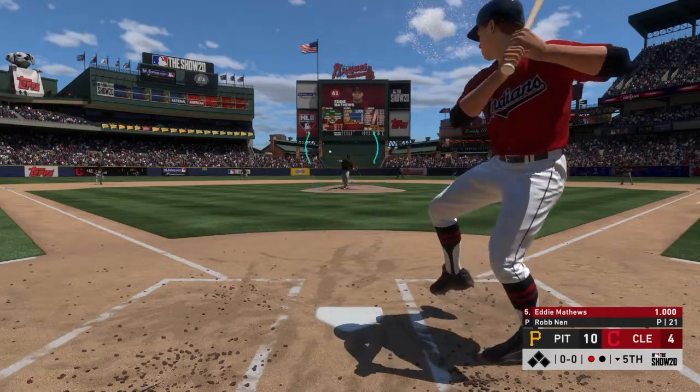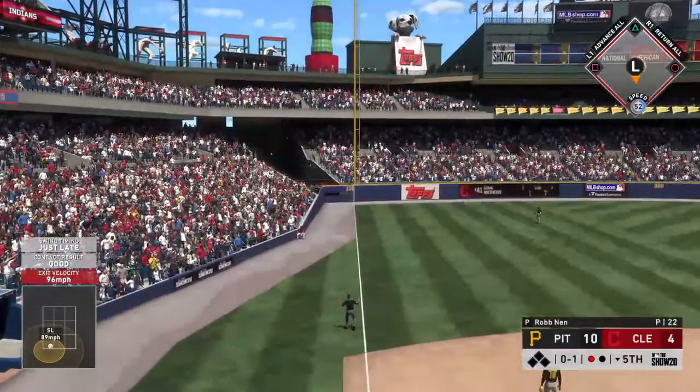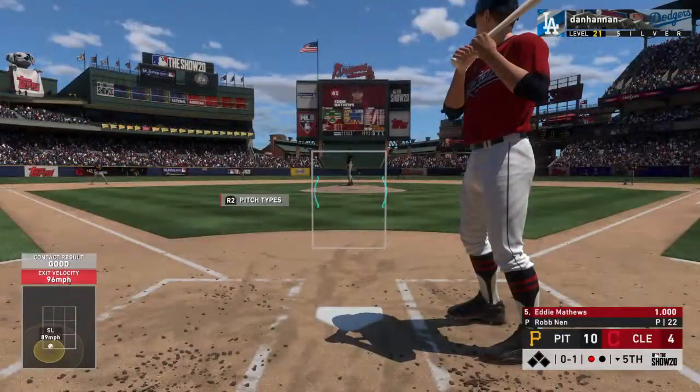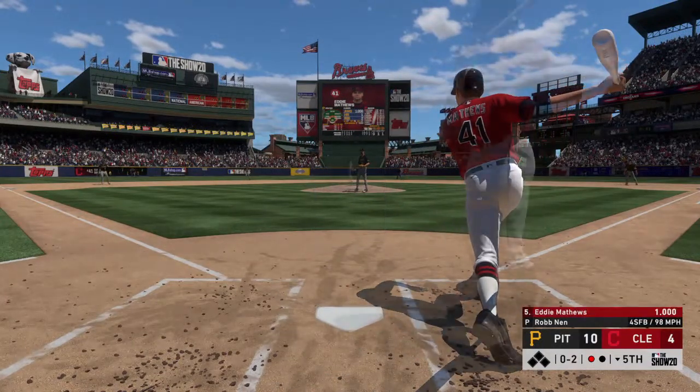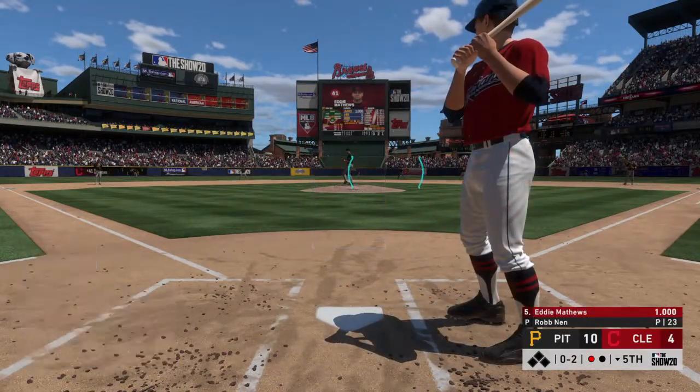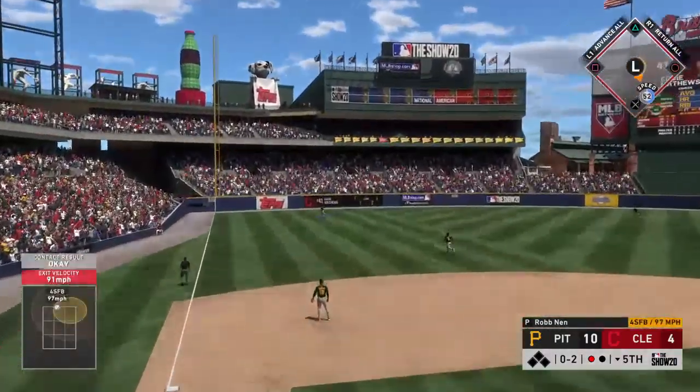To the plate now, Eddie Matthews. The swing and lift, the ball foul off to the left and out of play. It was a walk in his last trip. And it's fouled away. Not surprised he's late on a heater right there. Just saw an off-speed pitch. Wanted to stay back a little bit too long.